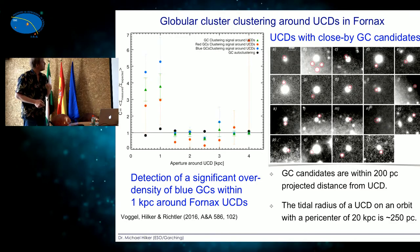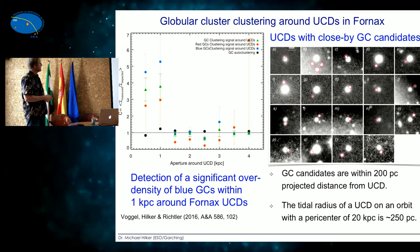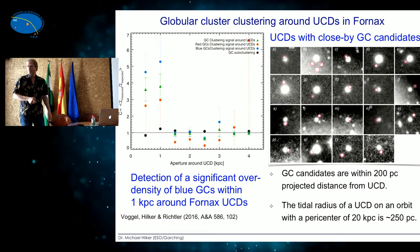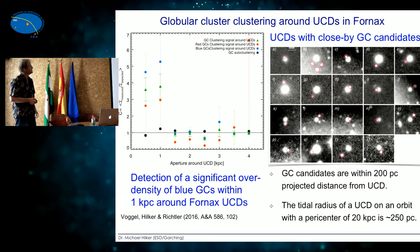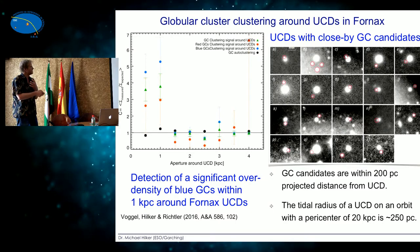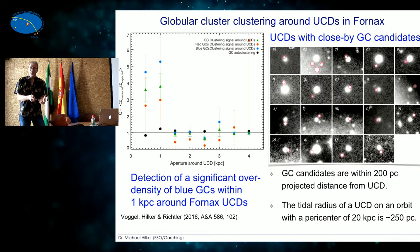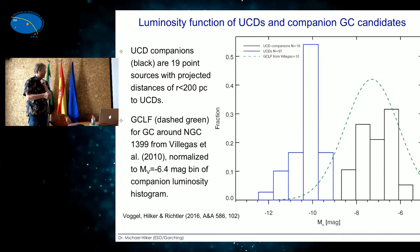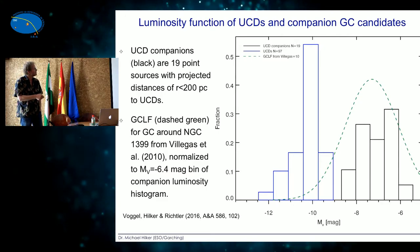I didn't expect much. This is an aperture radius in kiloparsec around an ultra-compact dwarf in the Fornax cluster, and this is the overdensity of blue and red, so metal poor and metal rich, globular clusters. Within 1 kiloparsec, we indeed found an overdensity of especially the metal poor globular clusters, which are consistent with dwarf elliptical galaxies. In many cases, you can even point to some very close objects to these UCDs that are not confirmed, but that are consistent in color with being globular clusters. So we found some significance that some of the UCDs have a remnant globular cluster system. We then looked also at the luminosity function of these objects found around here that have the right colors, and they are consistent with being drawn from a typical globular cluster luminosity function around galaxies.